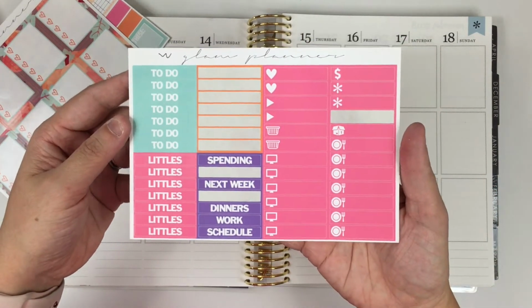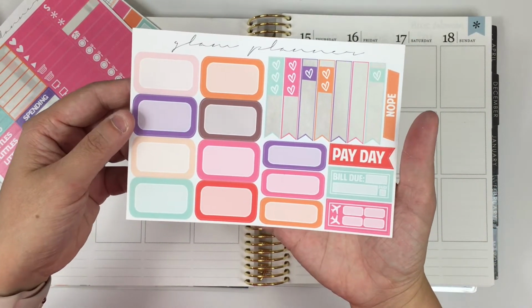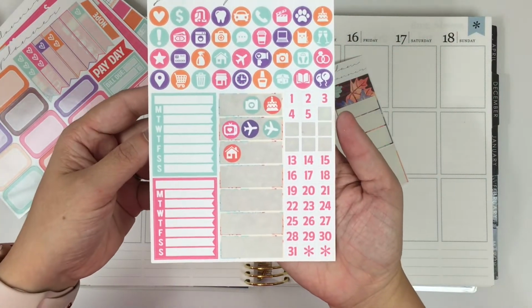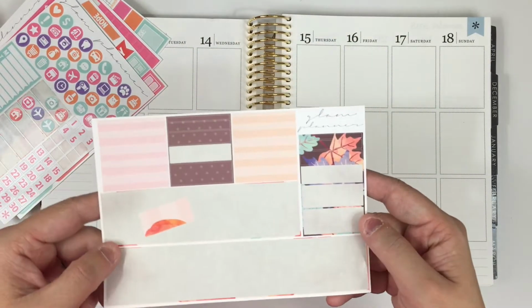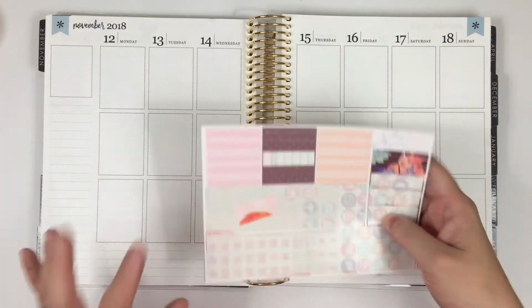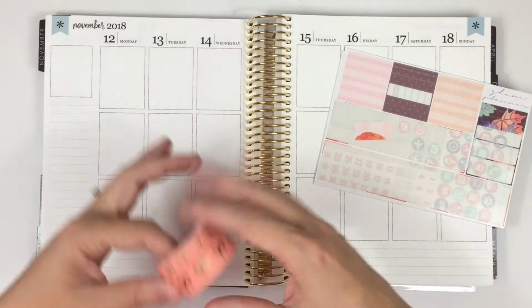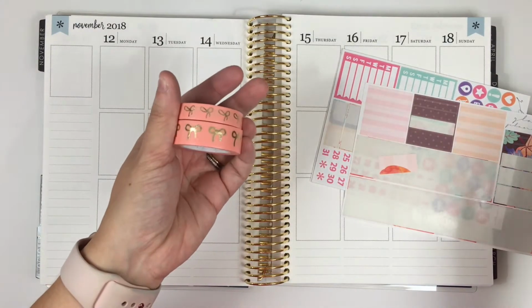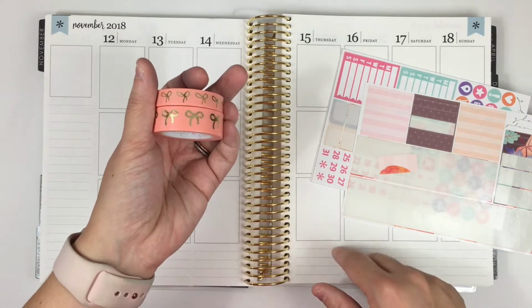So I have all the full heart check boxes, a lot of the little things and headers, half boxes, a couple random payday bill due stickers, a bunch of icons and sidebar stuff, date dots, which I'm not going to use, and then some washi. And then some miscellaneous deco and stuff from the first page. But I don't actually have any full boxes because I used those last year in my Hobonichi Cousin, along with the bottom washi. Since I don't have any bottom washi, I'm going to be using the Simply Gilded bow washi at the bottom.